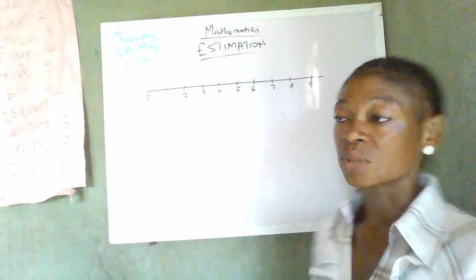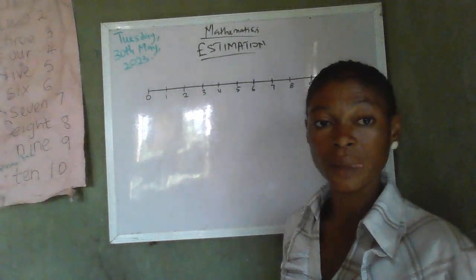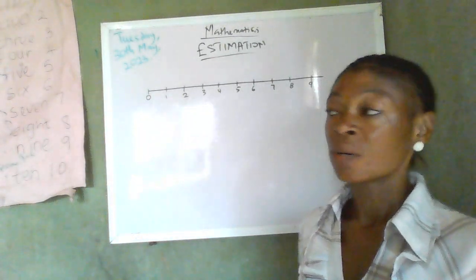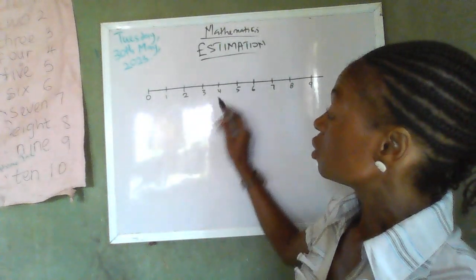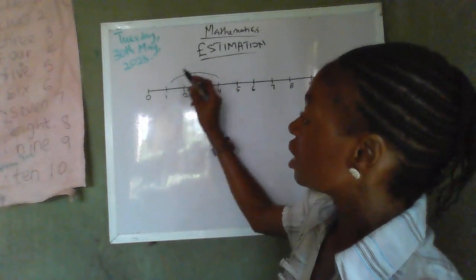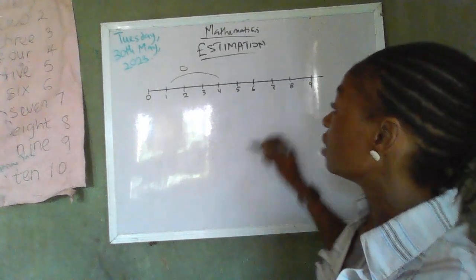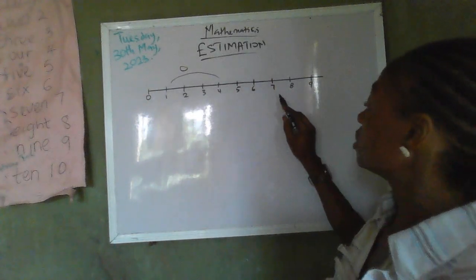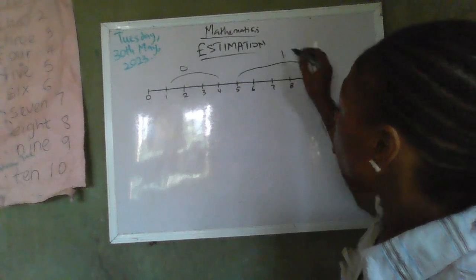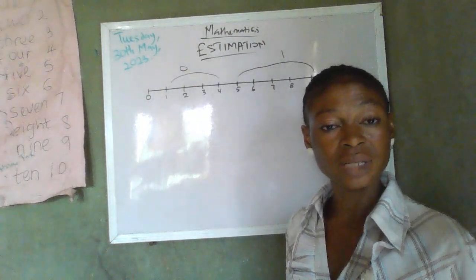Now, that leads us to this. In mathematics, when you are estimating a number, consider the last digit preceding the value you are estimating to. First of all, when you're estimating, if the last digit ends in 1, 2, 3, or 4, it is rounded off to 0. While if the last digit ends in 5, 6, 7, 8, or 9, these digits are rounded up to 1 and then added to the preceding digits to give your estimated value.